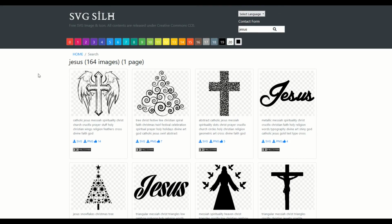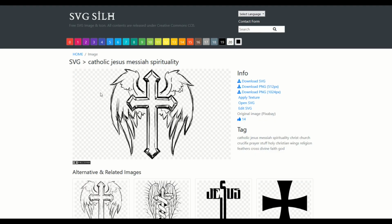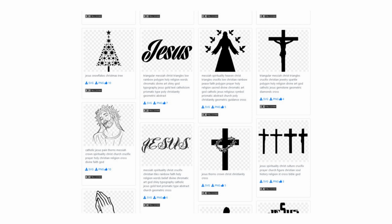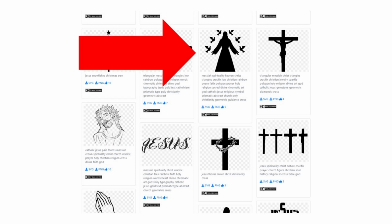But I love this website because what you can do is simply just click on the design, and then there's this little color palette up here at the top. So you could actually change the color palette of anything that you're downloading. These are true vectors. You can download an SVG, or you can also download a PNG as well. So you can use this to create a digital design. You could add text to it.